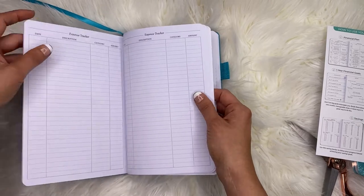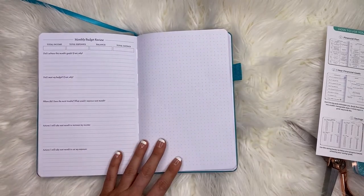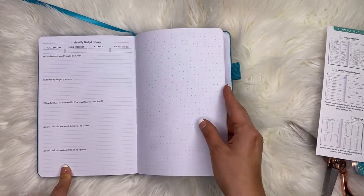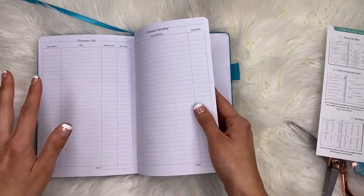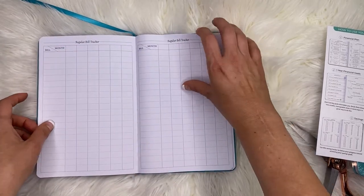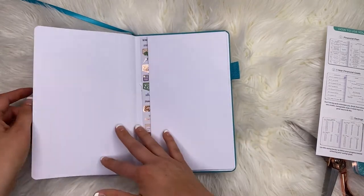So, all right. Over here, what do we have? The monthly budget review. So I did not review that page. So your income, your total, your balance, total savings. Did I achieve my goals or not? Did I meet my budget? So this is a new way to look at a month. It's just a financial perspective. And this is Christmas gifts and how much you want to budget and what you actually paid. Regular bill tracker, summary of the year, monthly expense summary, and that's it.